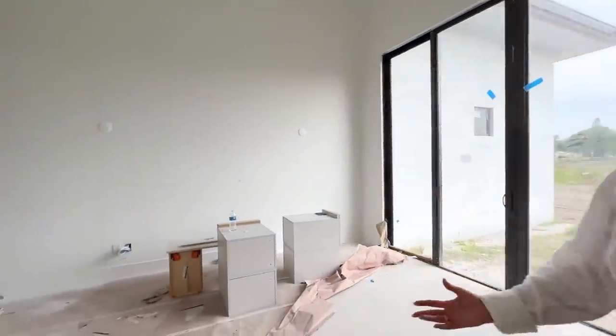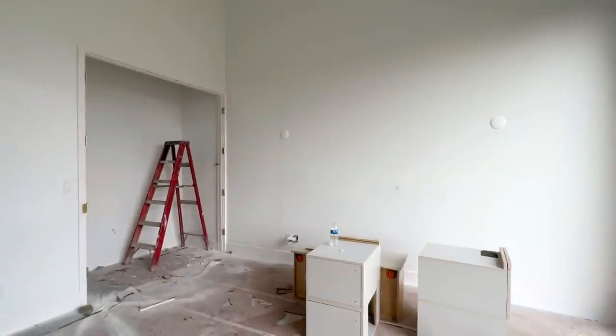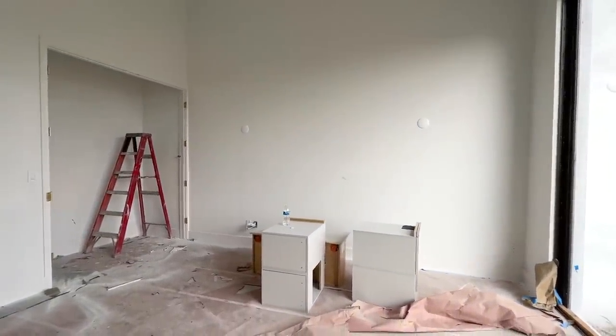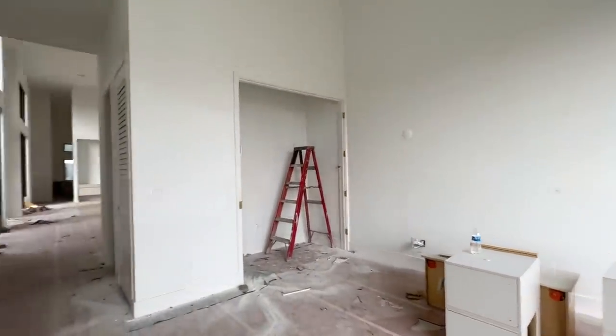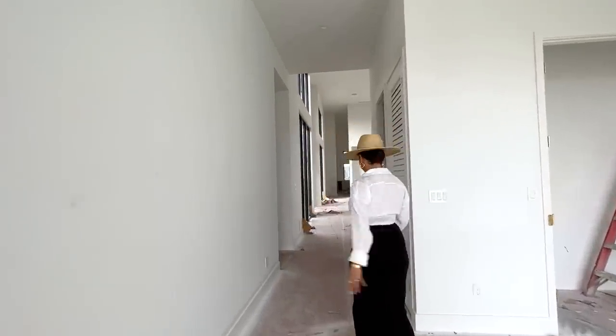As you know, G and I do most of our work from home, so to have a dedicated workspace this open and beautiful is just like also really a dream come true. I know I'm saying that a lot throughout this, but I can't believe we're gonna be living here soon. It just feels very surreal.